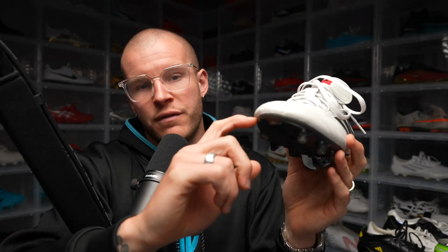That in combination with the surface type also makes a pretty big difference. If I'm playing with this on a natural grass surface, the likelihood of this ripping off of the sole plate is very, very low, unless I'm playing on a really hard firm ground surface that maybe has a sand base to it as opposed to a mud or a dirt base. So it just depends on what type of surface you're playing on.